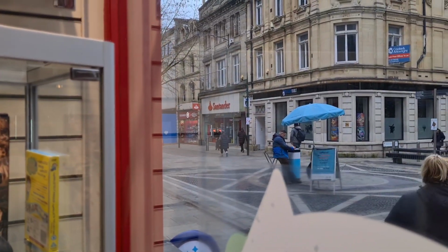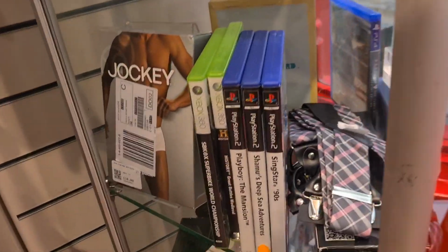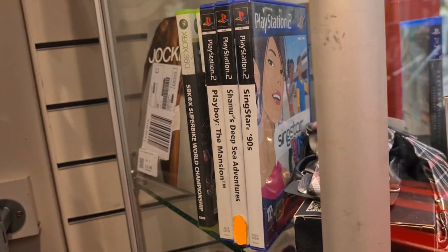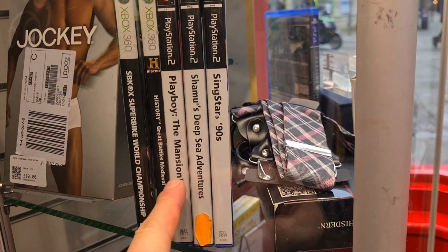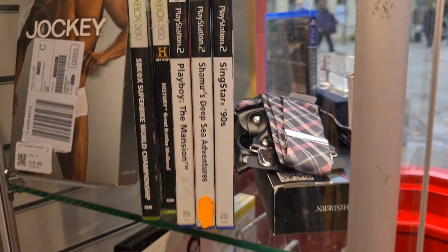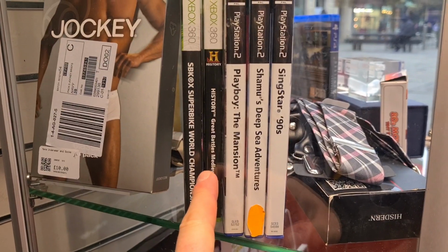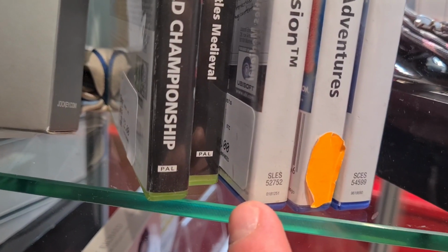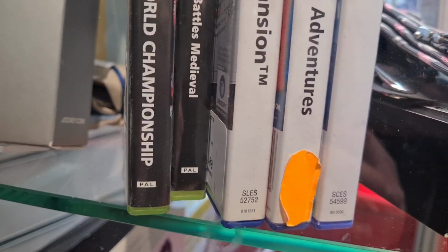Peeping out the window of this charity shop, look, you can see CX down there. And in the glass cabinet, we've got PS2 games and 360 games. Don't know what the price is like on them. Playboy the Mansion though, CX sell that for £12 and they offer £4 trade-in. I think that History Great Battles one, that's a couple of quid as well, trade-in. I can't quite see the price on there.